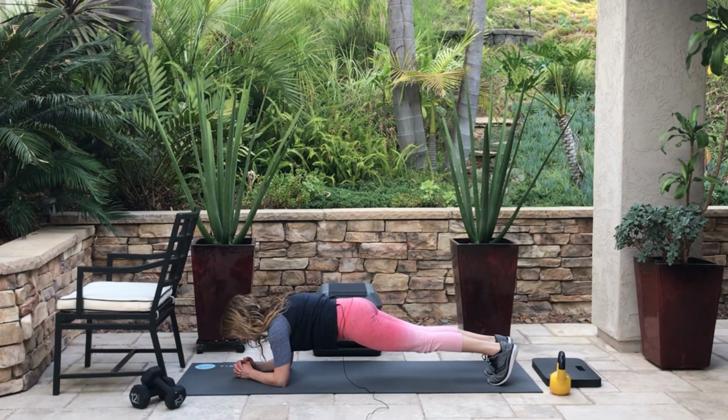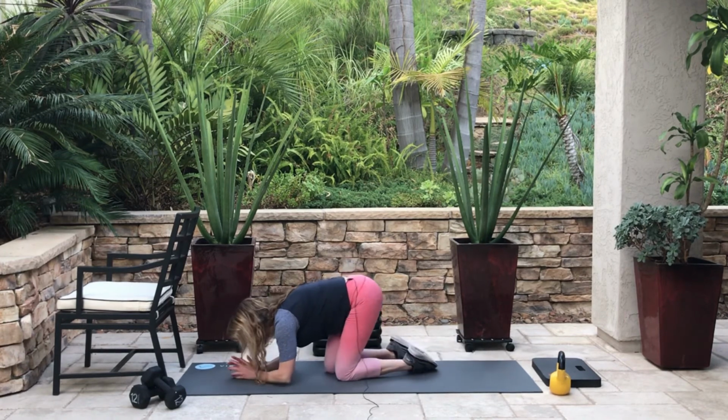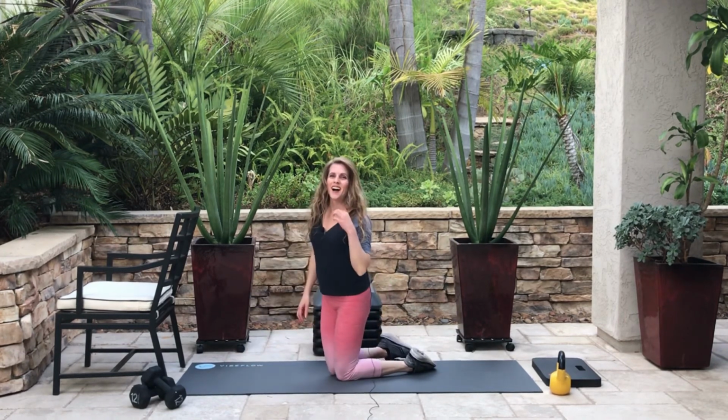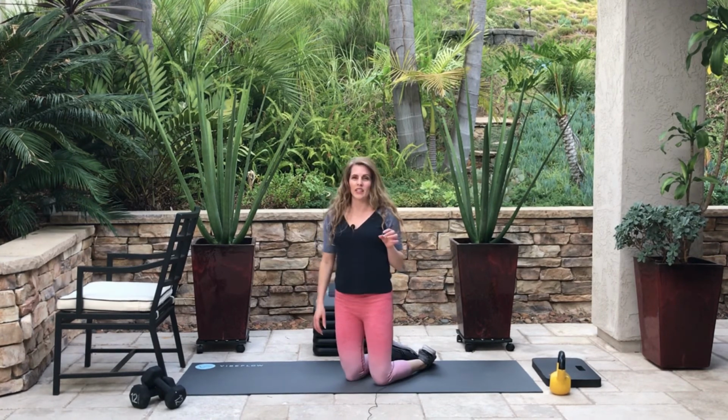Your back is protected. Now, if this is too easy, what I want you to do is take your elbows and tug them toward your feet. So you can see I'm contracting more and I'm starting to shake, and this is called an RKC plank. Very, very challenging.